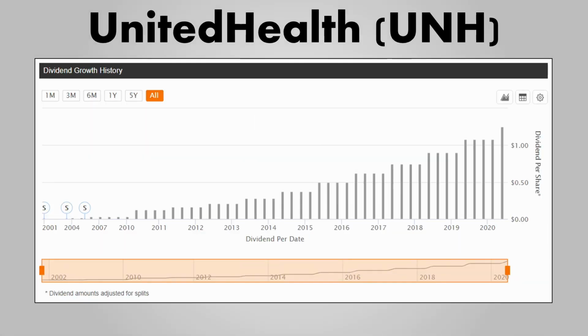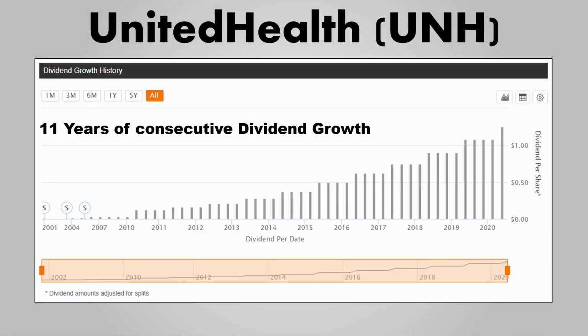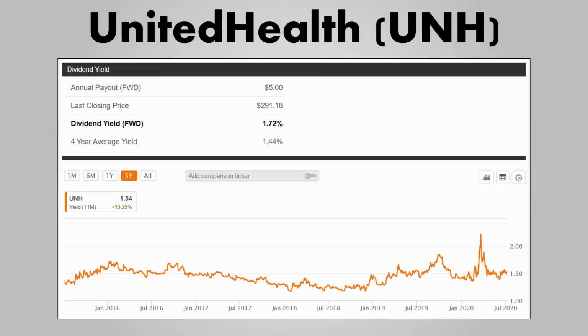Now, as far as their dividend, they have been paying and increasing their dividends for 11 consecutive years, which is a pretty good track record. Right now, they are paying $5 a share with an opening yield at current prices of 1.7%, which is a little bit higher, not by much, but it is higher than their 4-year dividend yield average.